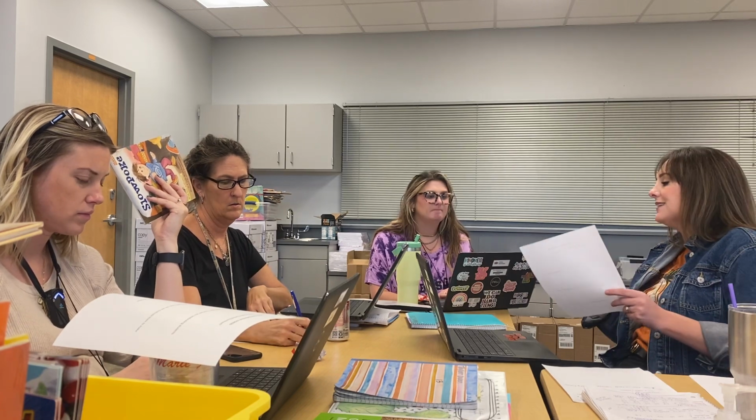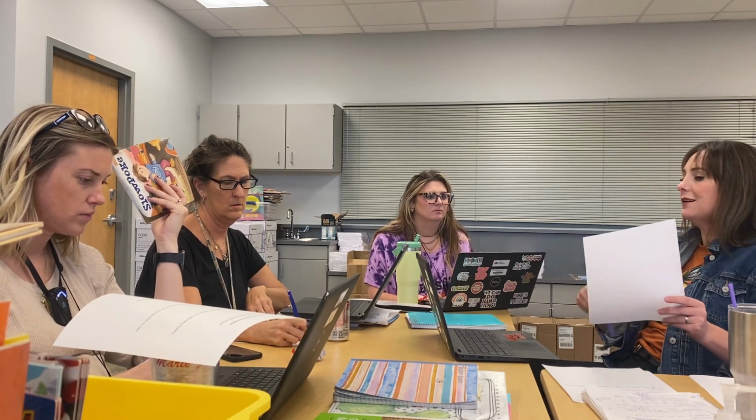Ideally this is to support our Tier 1 by doing more Zearn and getting more completed, but also to make sure our small groups are smoother and quieter, because kids are more focused on Zearn. Right. So if you don't feel like that's happening because of this, jot that down for me. So I'll give y'all about three minutes to reflect. Can I say one thing?